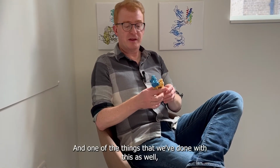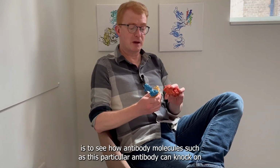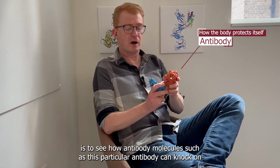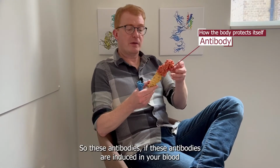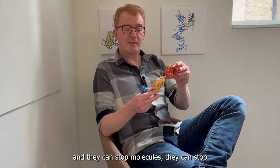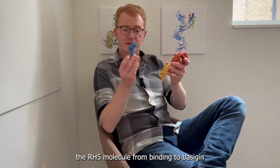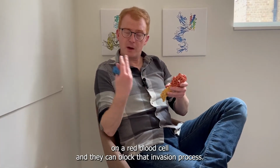And one of the things that we've done with this as well is to see how antibody molecules, such as this particular antibody, can lock on and interfere with the binding of basigin. So if these antibodies are induced in your blood, they can stop the Rh5 molecule from binding to basigin on a red blood cell, and they can block that invasion process.